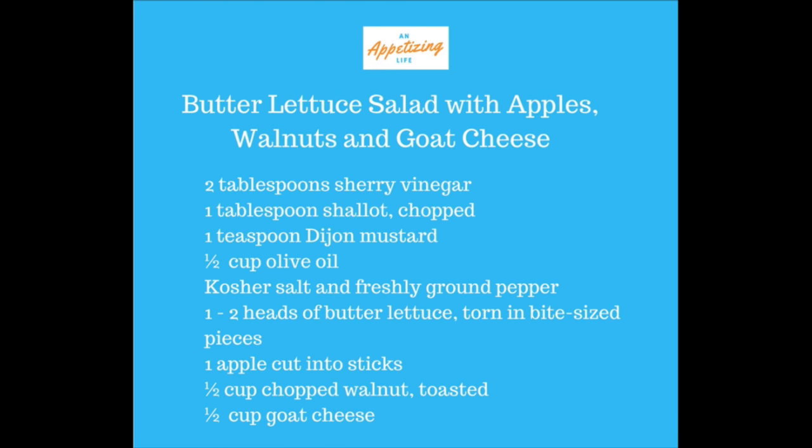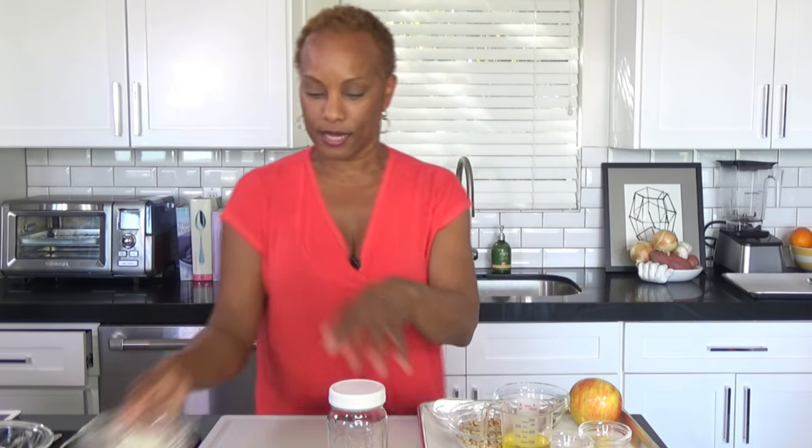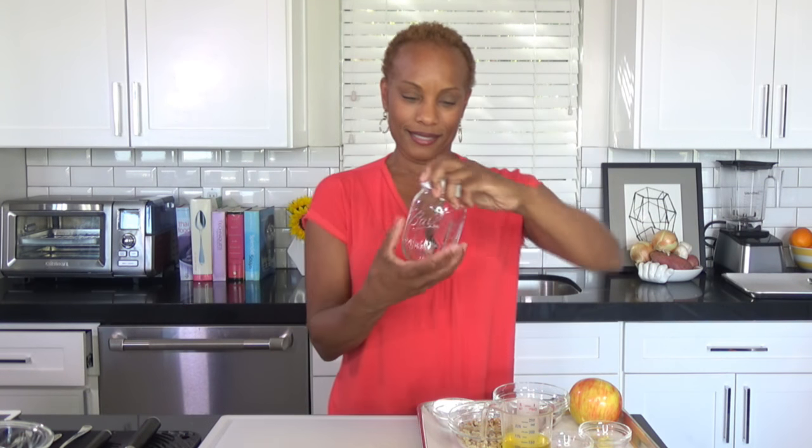So this is really simple. It's a sherry vinaigrette type dressing. So sherry vinegar, 2 tablespoons of that. 1 tablespoon of Dijon mustard. 1/2 cup of olive oil. Kosher salt and pepper to taste. And that, my friends, is all you have to do. I am doing this again in my handy dandy little mason jar because you can make this and have some leftover, have some salad for the next few days. Couldn't be simpler.